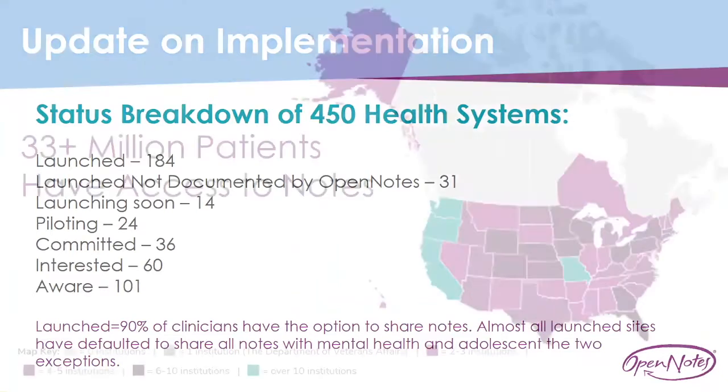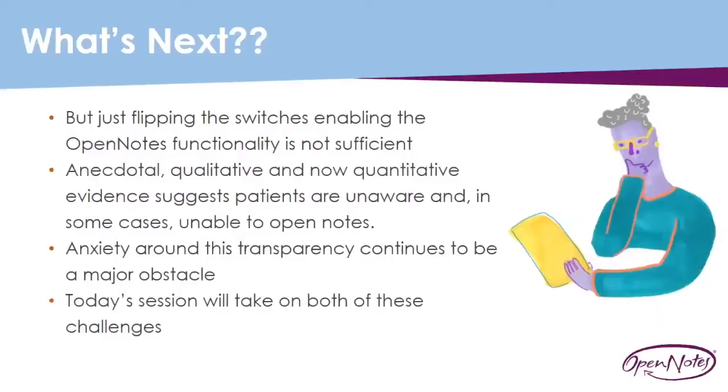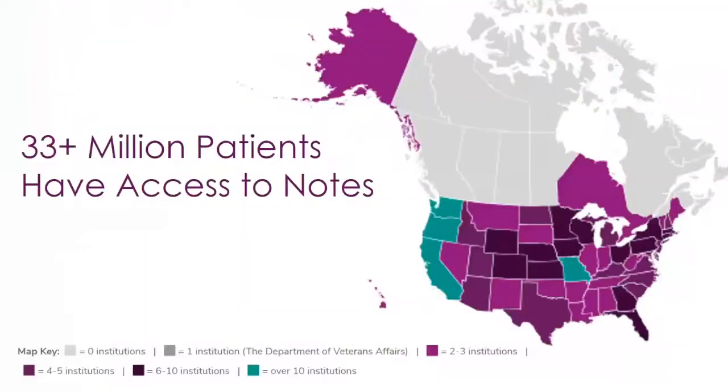And what this all means is we now know of more than 33 million patients that have access to notes. These are patients who receive care at an organization that shares notes, and they are signed up on that organization's portal. We finally have implementers in all 50 states. And you can see on that slide that there are some places where we have quite a few, like California and the West Coast, and then we range from between 1 and 10 across the other states.